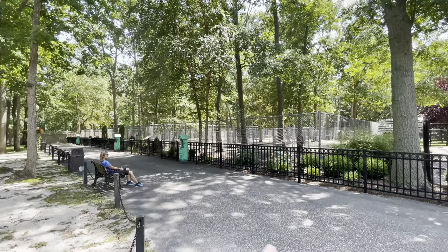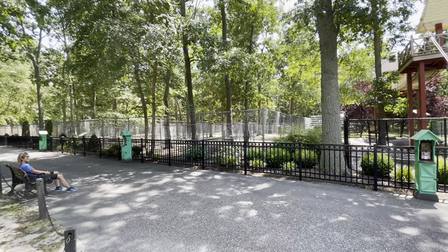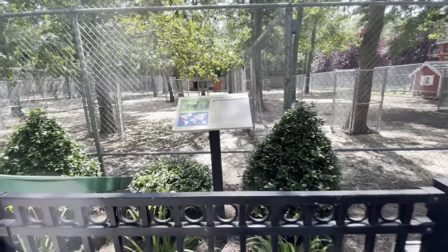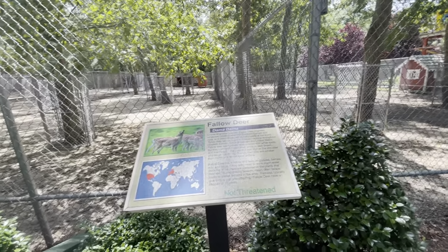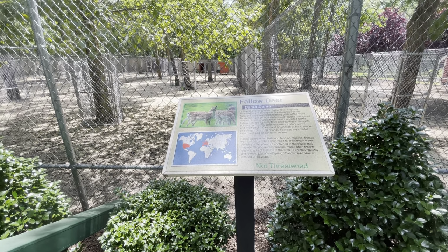Looks like we've made it all the way to the back of the park here. There's an enclosure here. It looks like it has some other animals, maybe a couple ostriches that I see over there. There's a gazelle, I'm pretty sure. I don't know. Let's go take a closer look at what's in these habitats here. It's a fallow deer. It looks similar to like a gazelle or something like that. And they're native to parts of Europe and North America. They're not coming around here. I've never seen them before.